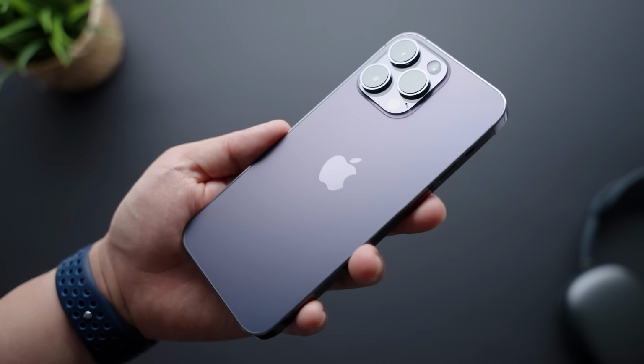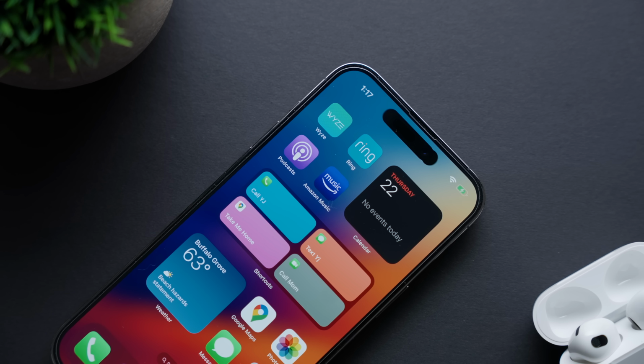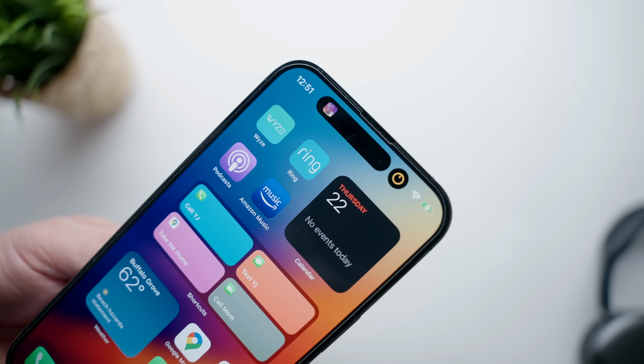Now, yes, the look of the iPhone 14 Pros are familiar, no doubt about it, so let's talk about the thing that makes these new iPhones the most unique. I mean, who knew that Dynamic Island would be the feature that turns out to be so polarizing, but regardless of what you think about it, it's definitely the thing that differentiates the 14 Pros the most.